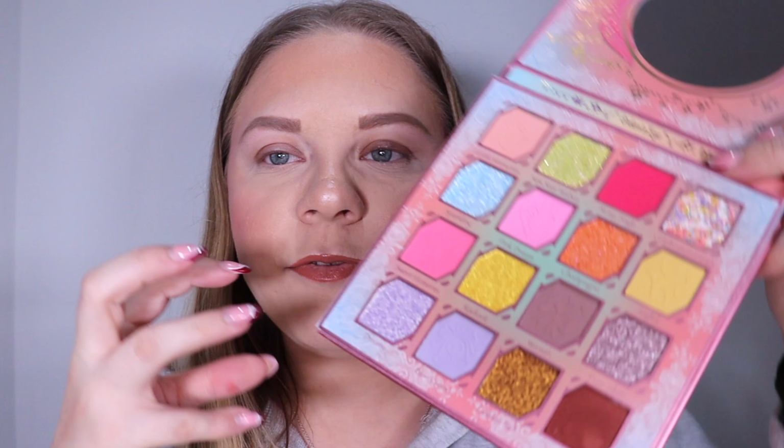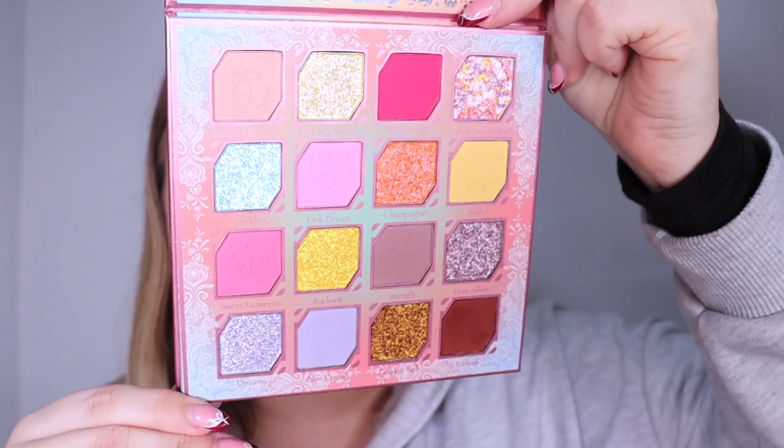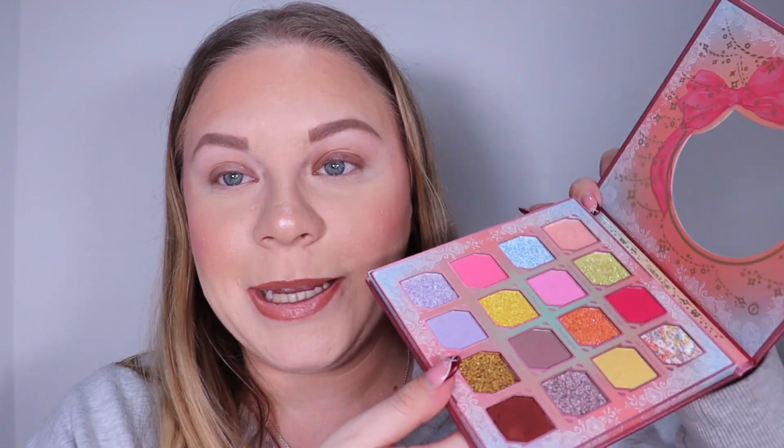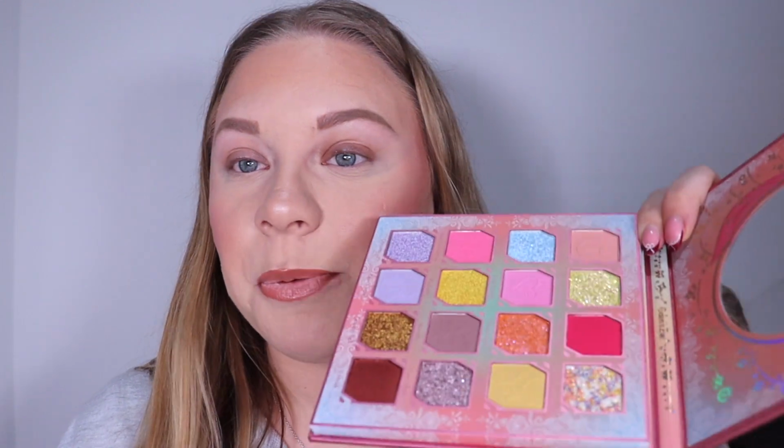Firstly, this is the Rosy Jingle palette. Now, this one I'd say is more of a colourful, pastel-y, vibrant sort of palette. I'm not gonna lie, when I think of Christmas, I don't think of this colour story, but I think the shades are really, really cute, and I think I'm probably gonna do a pinky, warm look with this one. The shimmers look absolutely stunning as well. There's also a mirror in here. Obviously, the palette is called Rosy Jingle, so that is exactly why there's pink shades in here. But I just think this is a super pretty one, and honestly so wearable as well.